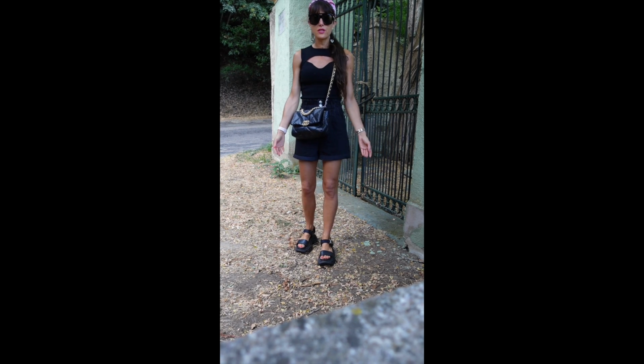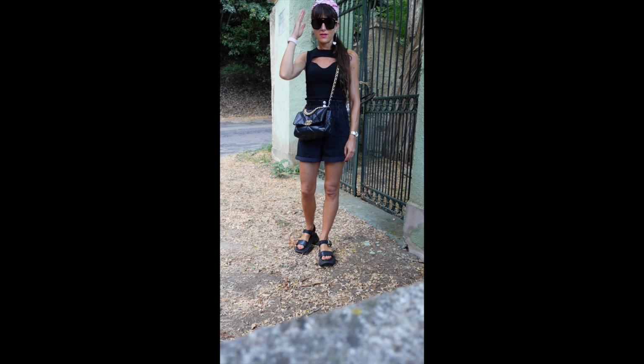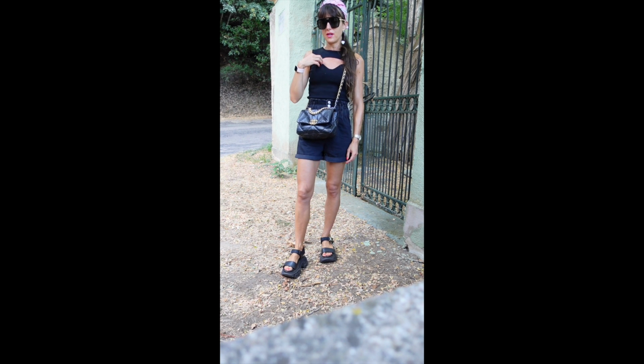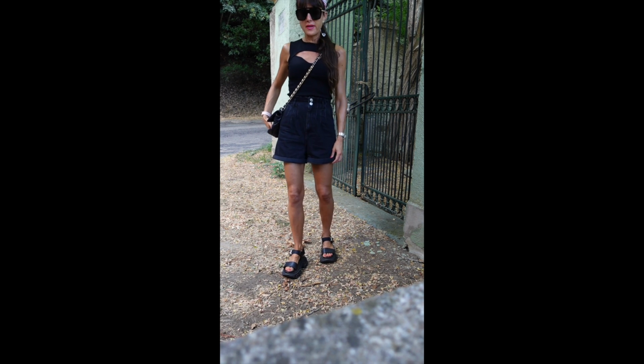So as for my look, today I'm wearing an all black look with just a little pop of pink with my headband, and that's pretty much it. I think you're gonna see this top a lot. I bought it recently at Zara. I bought it actually for the cutout detail here, which makes it a no-brainer. So I think I'm gonna pair it with a lot of clothes, and you're gonna see it in a lot of outfits, probably. The shorts are from Mango.